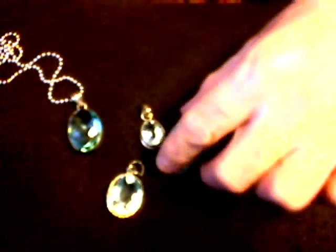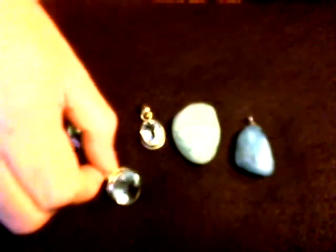Now aquamarine is interesting because it can be worn as a pendant in either its raw form or cut and polished. These ones here, let's see if you can see these. It's kind of hard with some glare here. This is an aquamarine. It's a lovely blue color. They range in color from a light pale blue to a deeper sea blue, and some even have a greenish tint and look more green than blue. But they all have a semblance to the sea, which is where their name comes from.